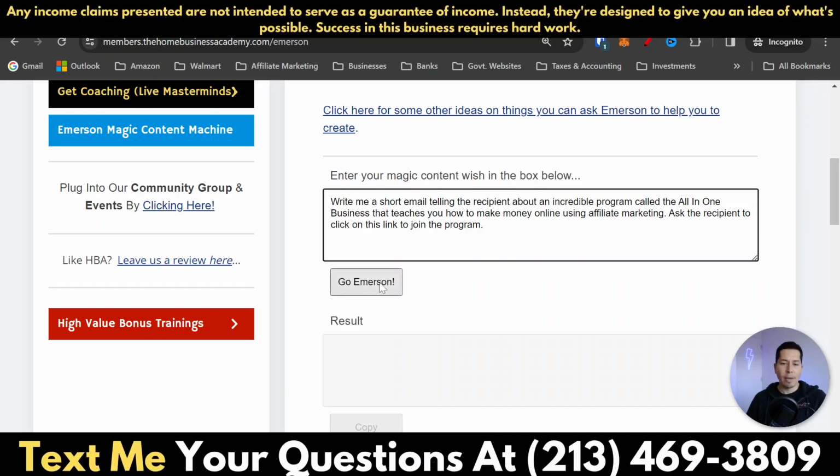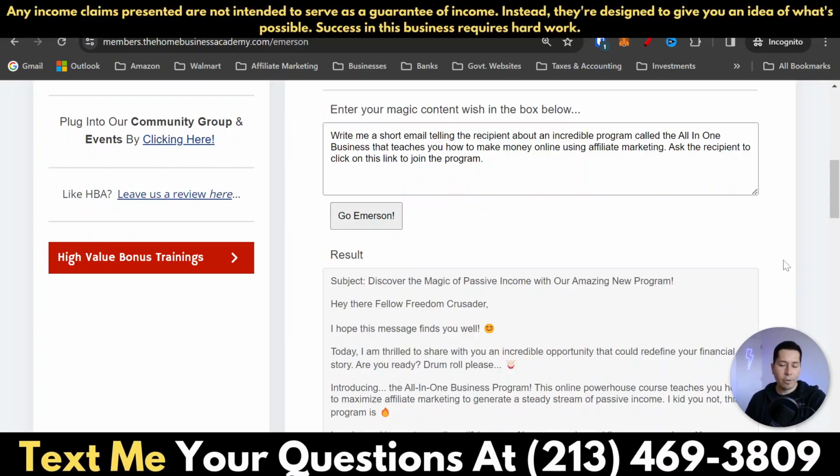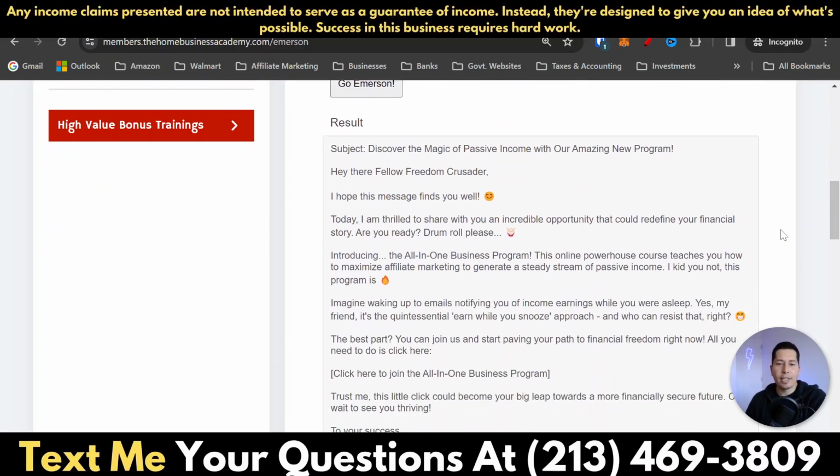So next, click on Go Emerson, and now the AI tool is going to come up with the email for you. Alright, so Emerson, the AI tool, came up with an email, and this is what it says right here.